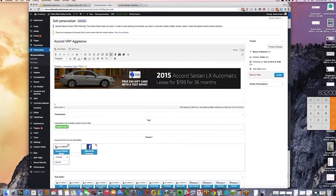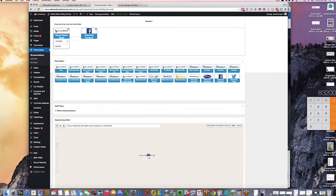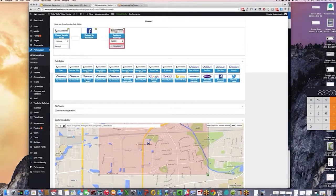Let me give a few ideas of some fun stuff I've been seeing. You don't only have to personalize content within a geofence, you can personalize it outside of a geofence. For example, say I'm at Toyota of Naperville, and I wanted to target everyone outside of my area, with an offer for people outside of five or six miles away. I can choose this drop down and click outside. Now, instead of focusing on people inside my geofence, I'm pushing everything outside. So you can have a more aggressive offer for someone who's going to travel.